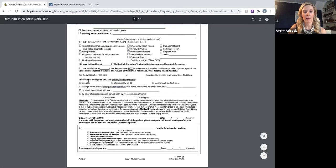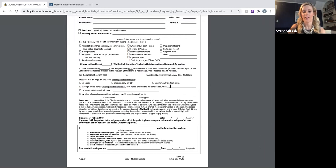You say, I request that the copy be provided where possible. What I always like to click is right here: through a web portal with notice provided to my email account at, and this is where you put the email address you want it sent to, whether it's a new client email or their personal email. You can also have it sent by email directly to the email address, but it's a little better to do it the portal way because you get it encrypted, and you have to put in the date of birth and all of that.